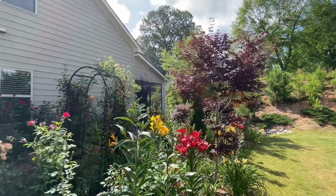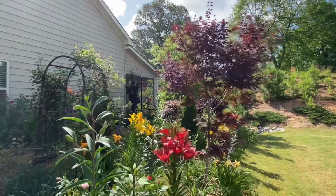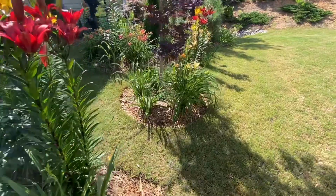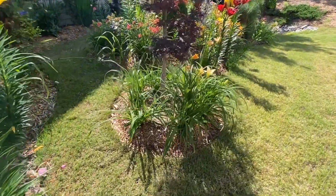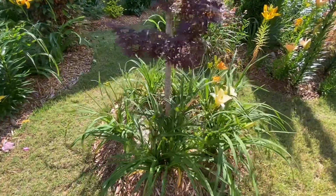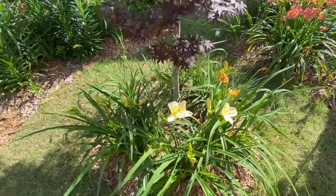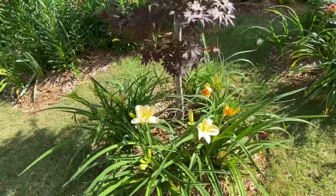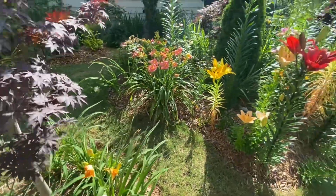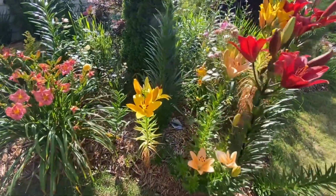Look at our Bloodgood Japanese maple. And around it, we have some daylilies. I don't remember all the names of the daylilies, but as we go through, I'll make sure I write the names at the bottom of those I can remember. I'm not so versed in daylilies, but I'm learning because I'm just loving them.